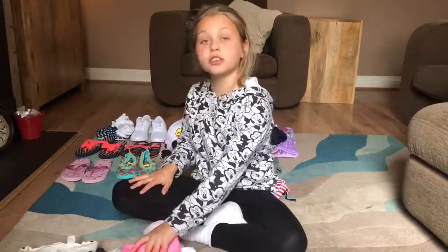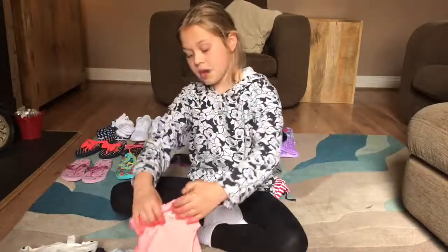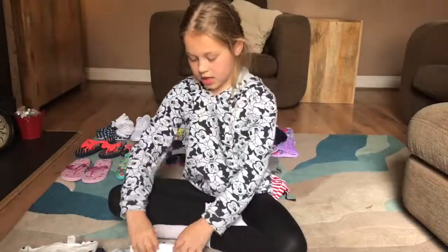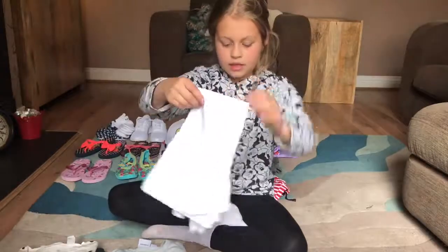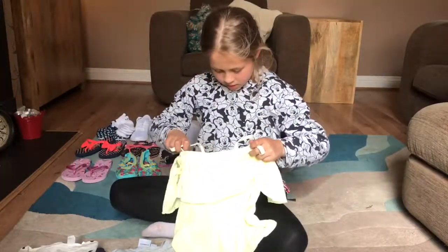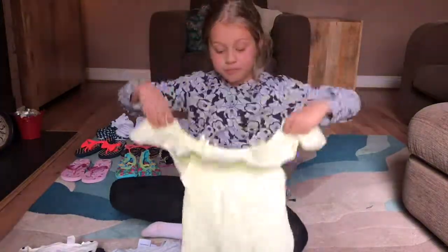Okay, so next we're gonna move on to my tank tops. So I have this pink one from YD, which is Primark, I think. And I have this kind of orangey neon one. Then I have a plain black one and two white ones, I think. This one's actually from H&M, which is really soft and nice. Then I have this other one from Matalan. It looks like a Next one. It says I love girls wear, like I love Next, but it's Matalan.